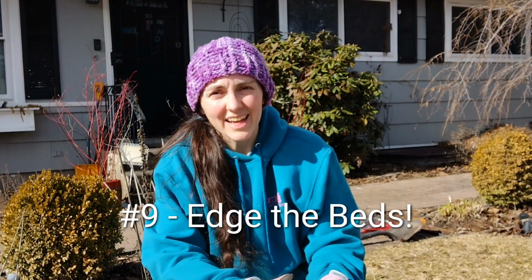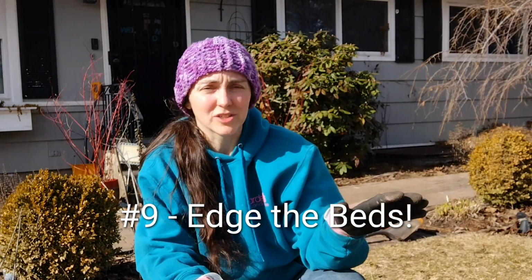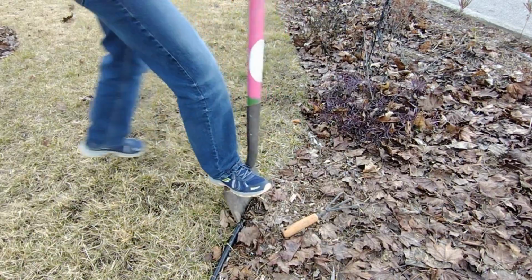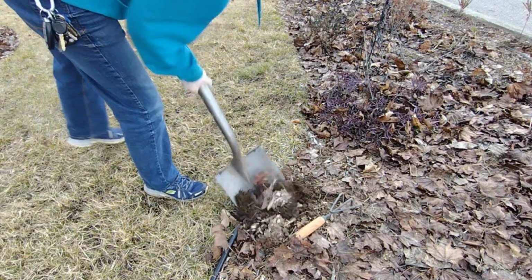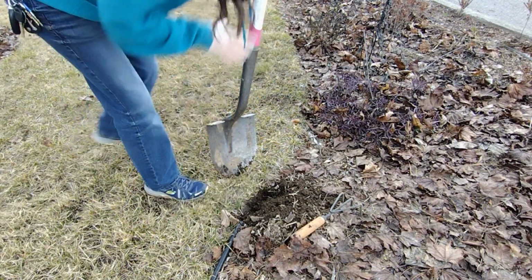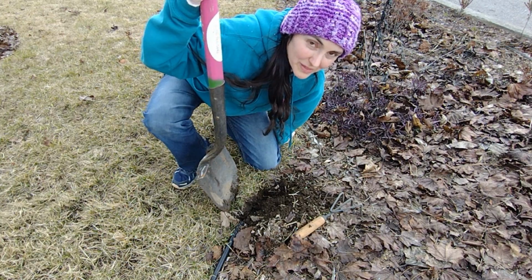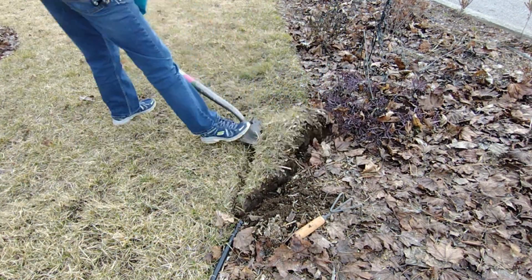Number 9, edge the beds. You could totally edge the beds right now, especially if you have any place where there's a lawn abutting a bed without a barrier in between. That lawn, especially if it's a grass, has spent all winter creeping those roots into your flower beds, and they're gonna come up. This is also a great excuse to widen the beds, by the way. So take care of that now with a fresh edge.